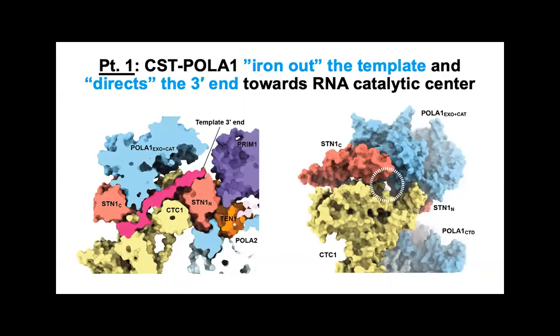towards the RNA catalytic center of prim1. So you basically clamp it together, and it presents the 3' side of the template to the RNA catalytic center. And it's done in a very unique way, because if we remove the DNA template here and just look through from the side, you see that it creates a very narrow and specific molecular tunnel for the single-stranded DNA to track through.